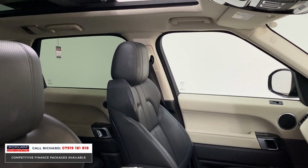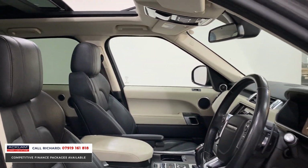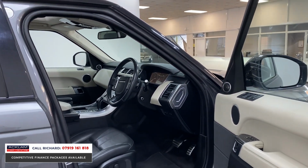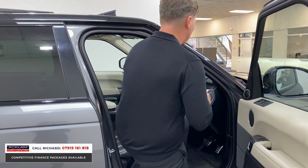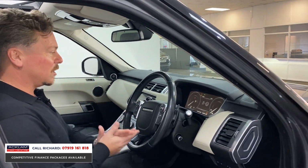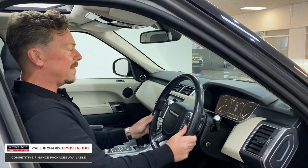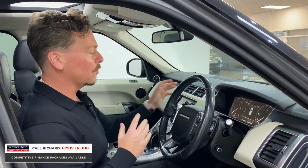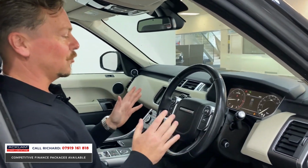$39,990, full Land Rover history. And the man who's owned it before is a Land Rover nut. He's looked after the car properly at Land Rover. Every time it's needed servicing, he's had it done. And he didn't want to sell it, basically. His circumstances with his family meant that he had to sell the car and get something slightly bigger. And this was his baby. And honestly, it's going to sell straight away.